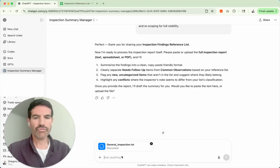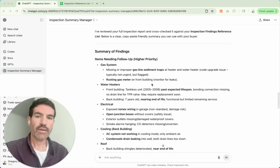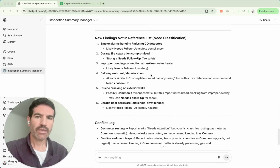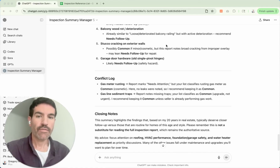Here I have an inspection report that I'm dropping in, and it's going to review it. Now it pulls out the summary of findings. The items that I think are higher priority are here. Then it goes to the things that are routine or expected. And then these things weren't on my reference list, so I need to add them. It's better for the next time.